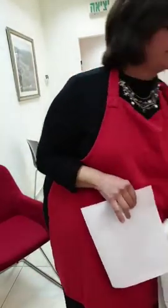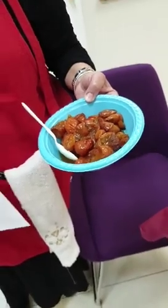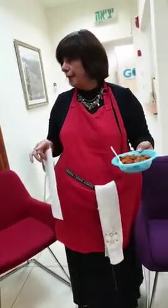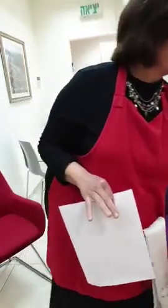I also have some balsamic roasted tomatoes with garlic. These tomatoes can go on your salad. They can be used once they're made like this. You can put them with fish and roast your fish, your chicken. It really adds a lot of flavor. You could just eat them like this, along with the other roasted vegetables.